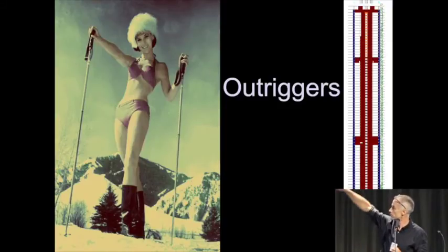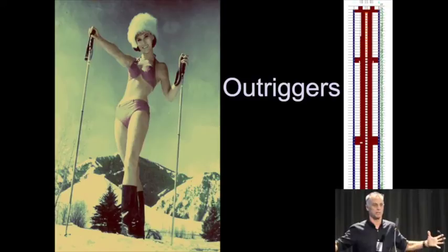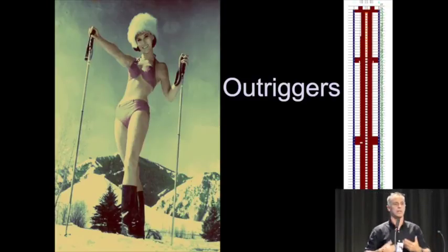So her body is the same as the core of the tower. Her ski poles are the columns, and her arms, of course, are the outriggers. And so, of course, if I'm standing here in my skis, I'm not very stable. Ski poles, I'm stable and I'm stiff. Okay, so it gives the tower strength, and it gives the tower stiffness.